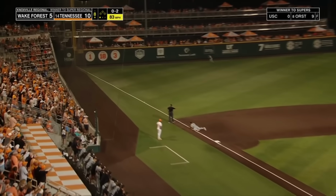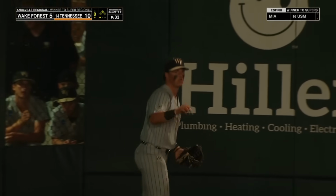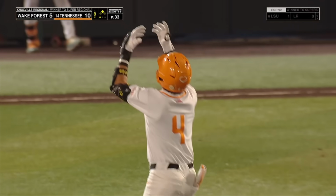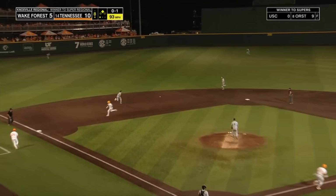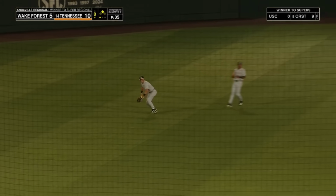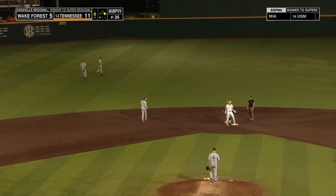On the ground, past the dive of Cade Lewis. Manny Marin's got a double, and he has had a monster day from the 9th spot. Bunt single, 3-run homer, a walk, and now a double for the freshman. Against the shift, he finds left field. Marin scores. The lead is 6. Nobody covering second, and it is all Vols, and they can taste it.